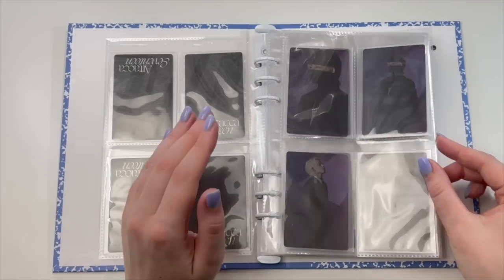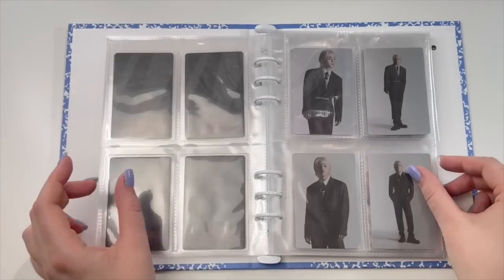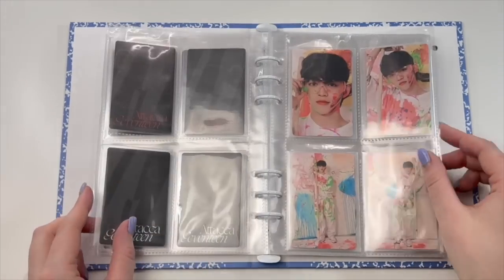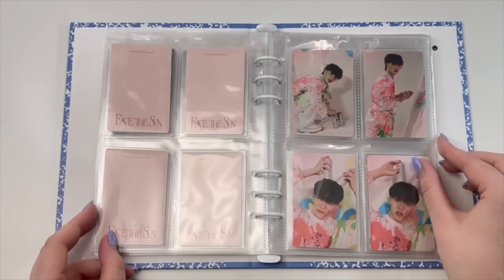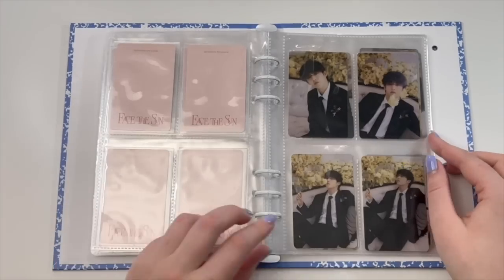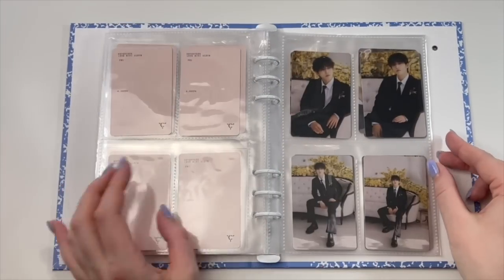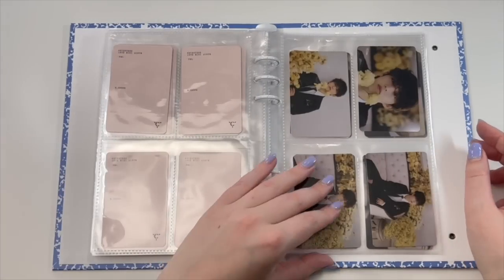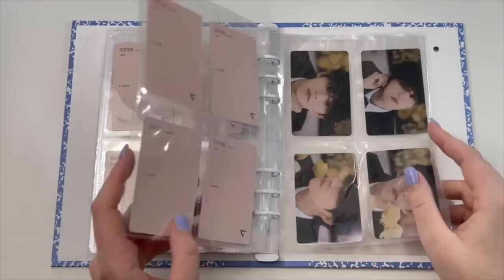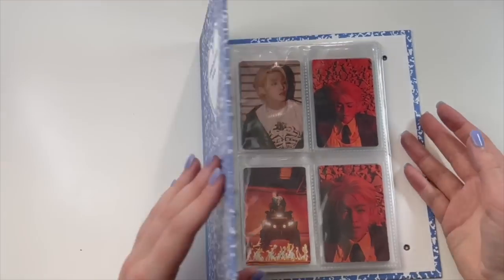I really don't like storing them in the binders that you get when you buy the carat version, so I store all these cards here. I only store S.Coups in a binder just because they take up so much space, but I do have a Taka there, and then Face the Sun, and then obviously FML as well. I loved the concept for these cards. But yeah, I don't store these with the rest of my S.Coups collections just because it's too many cards. So yes, that is that.